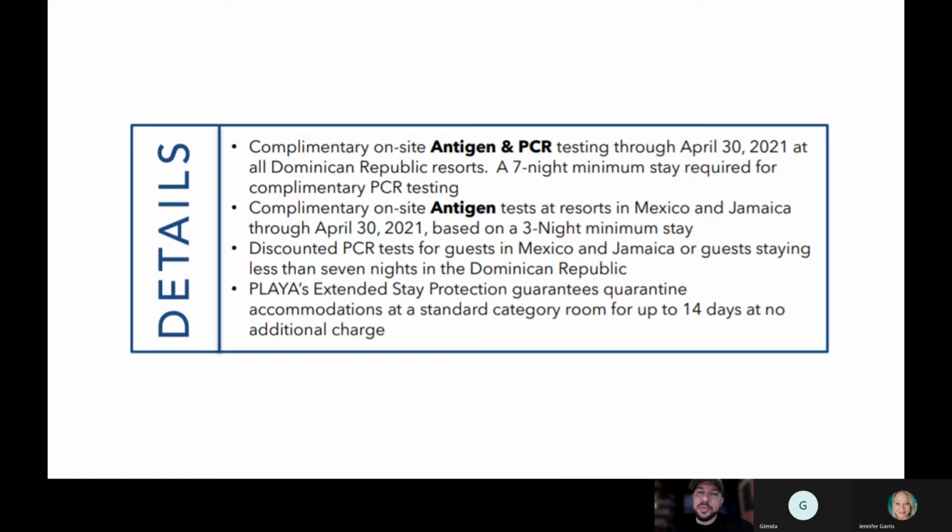Right now, Playa is offering complimentary antigen tests for all guests at our properties. Right now, it says till April 30th, but obviously that's been extended. We will follow suit for as long as the CDC has their guidelines in place. As long as they're requiring negative tests to get back in the United States, we will follow suit, okay? So it's going to be complimentary for any properties in the Dominican Republic, regardless of length of stay. But for Mexico and Jamaica in particular, it would be a 3-night minimum to have those free antigen tests. And those are on site.